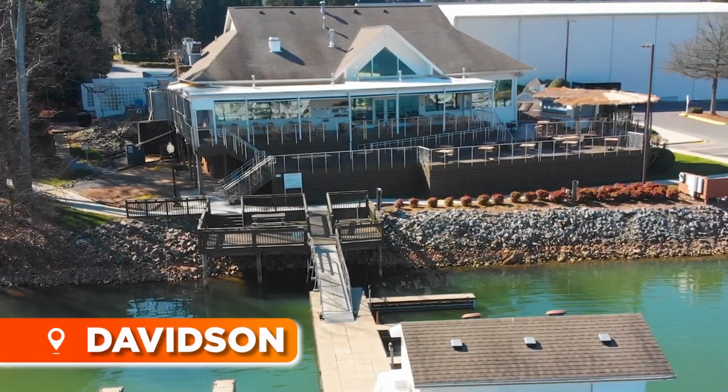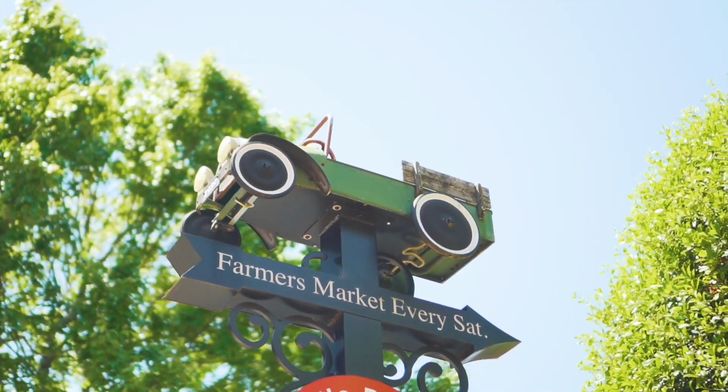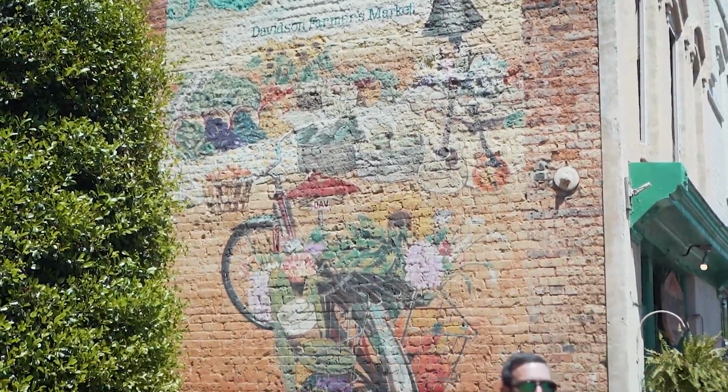Even the mailboxes match, and somehow it works. And finally, we need to revisit Davidson. Yes, again. Because Davidson isn't just a Tier A lifestyle suburb. For the right buyer, it's Tier S without apology. Where else do you get walkable downtowns, academic vibrancy, lakeside homes, and architecture that hasn't been steamrolled by modern development?